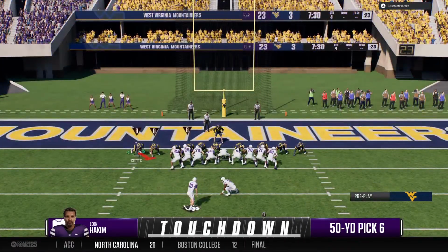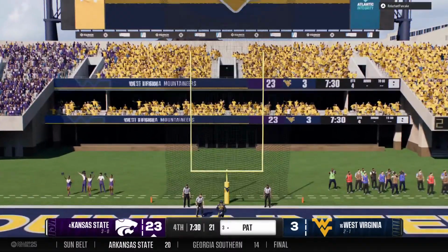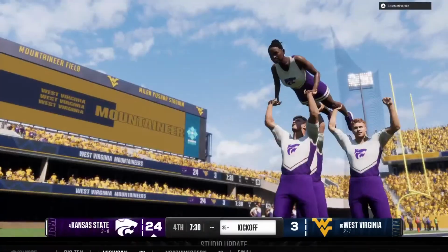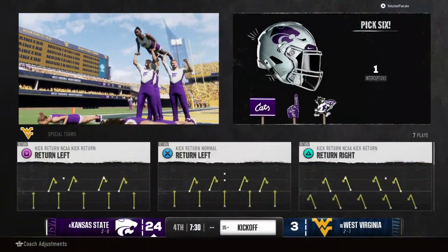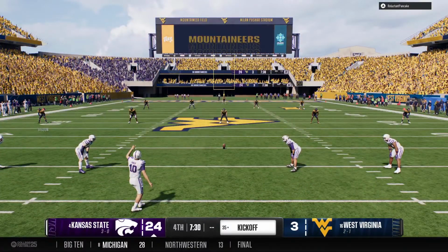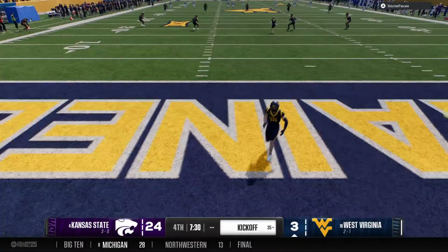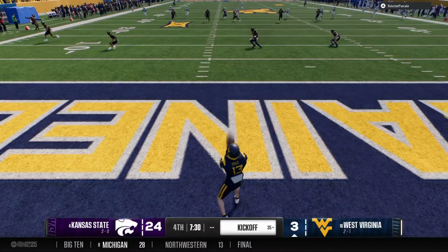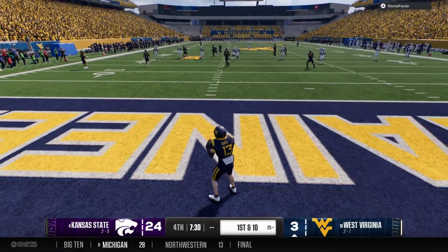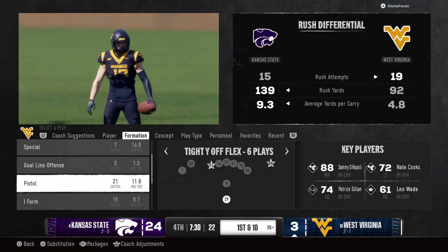So they'll try to add to the lead now with a PAT. Extra point up and good. A 3-touchdown lead now here in the final quarter. Kickoff team has come on the field now to send this one away. Kansas State 24, West Virginia 3. So no return here. He takes a knee in the end zone, and they'll begin the drive at the 25.